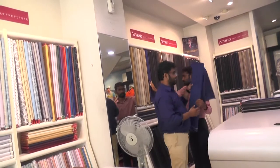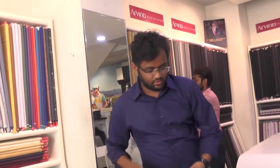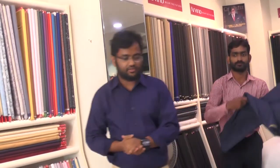This is the premium fabric which I am referring to. This is the 150s and 140s poly wool, merino wool collection. Nice feel and the best competitive prices which we are giving.